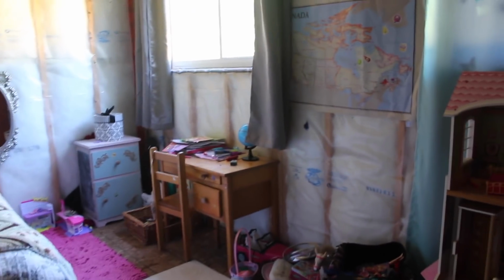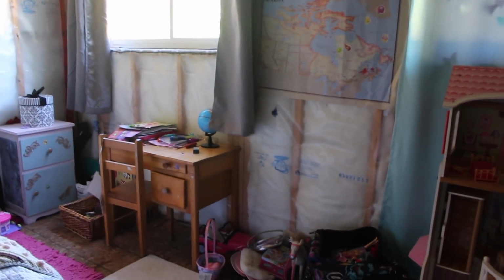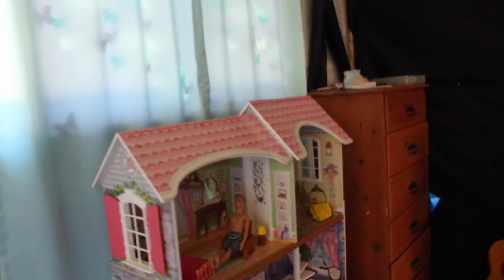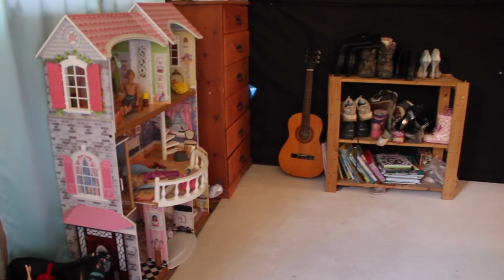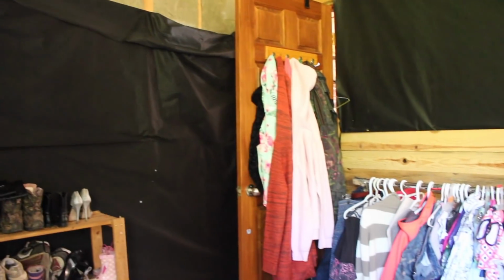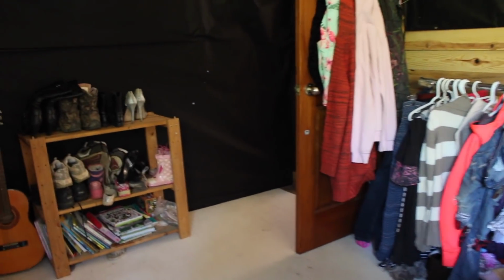She got her desk there to work on for homeschooling, little shelves, map up there, you know, just toys, stuff like that, a regular girl's room. It's a pretty big room. I think it's 14 by 10, somewhere in that neighborhood. That old dresser over there in the corner, I've actually had that since I was a small kid, possibly since I was born. We got to staple the rest of that felt back up. We just got that covered, the insulation for now.